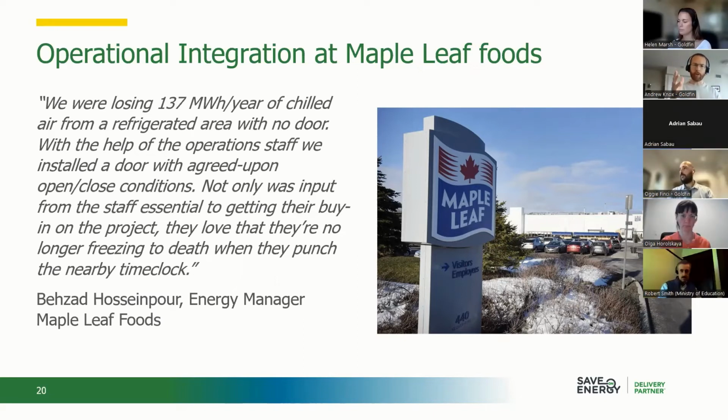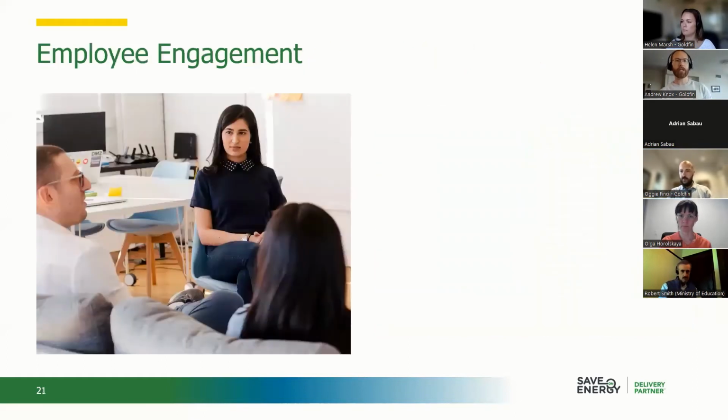So he couldn't just put up a door. He actually went and consulted with his facilities staff and figured out, what's the best kind of door for this? How could we control it so that it opens when you need to? And what's something that will work as a procedure for us operationally? And so they figured out what to do. They did put that door there. They're now saving that 137 megawatt hours. And as a bonus, because that door is so close to a punch clock, the staff is not getting chills every time they go to finish or start their shift. And that's not just an operational improvement. That's an instance of employee engagement because Behzad did it with the help and support of his facility staff.